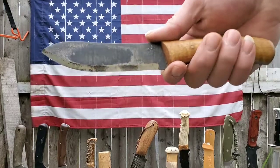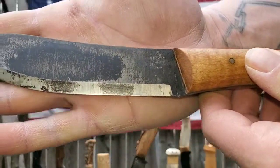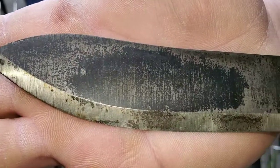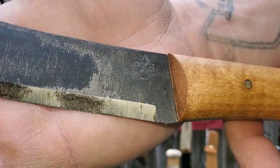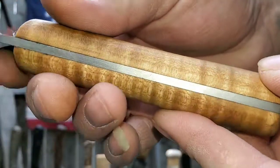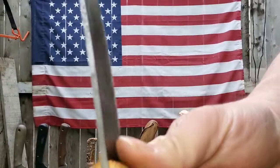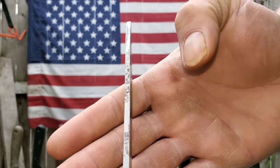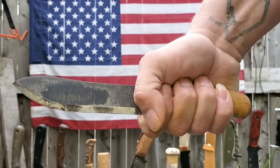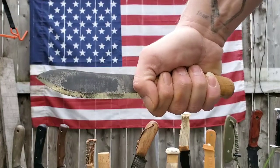We got the Buffalo Skinner, also by PKS, Pathfinder Knife Shop. This is what I used for fleshing all skinning season, full tang. Awesome blade, light, really good bushcrafting knife, large glove, really nice blade.